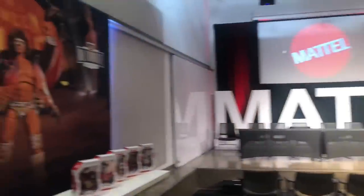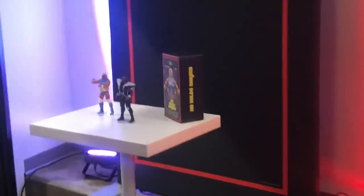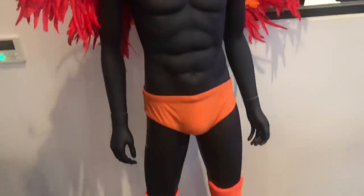Got that ringside shirt, Code Live on the back. Let's go. Some Mattel stuff here, guys. Slim Jim Macho Man on display. Rippin' Zeus. It's so official in here, dude. Got Seth Rollins' gear, y'all.